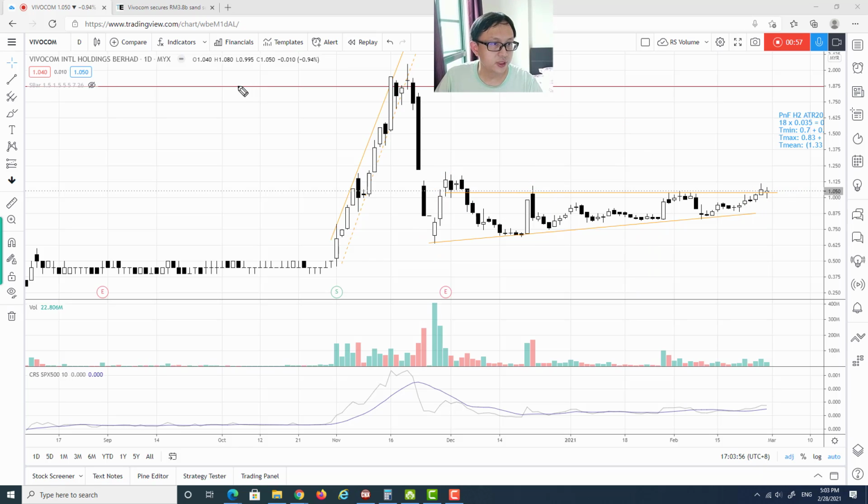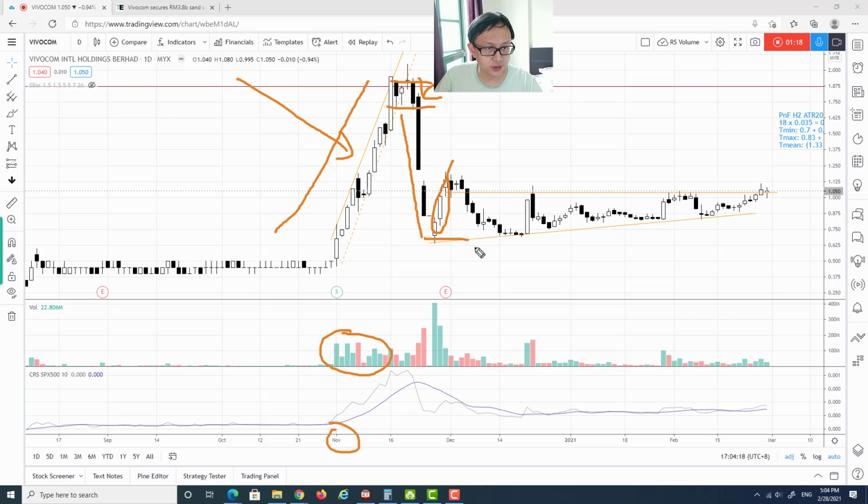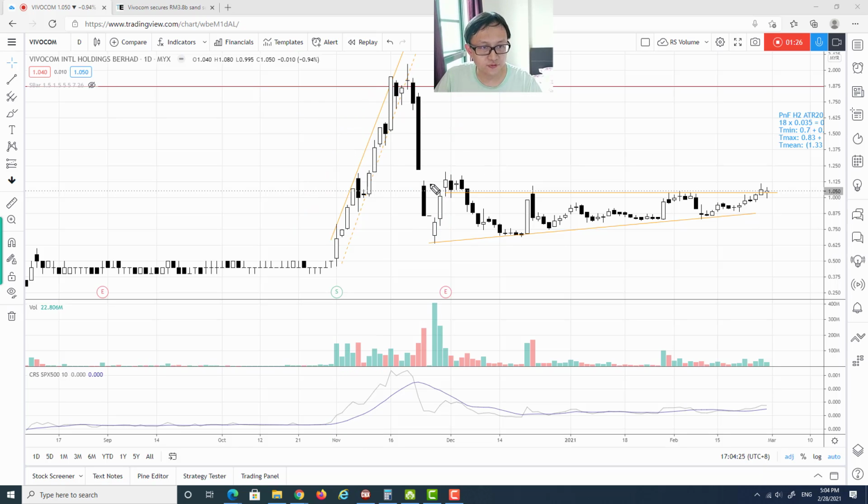So first of all, this chart actually stands out with this parabolic run-up. This parabolic run-up comes with a spike of volume that happened last year in November, and subsequently we see a collapse from the parabolic run-up all the way back to about 60 cents. And this change of character, which is the largest upwave that we have seen out of this downtrend, actually stopped this downtrend from moving down further and into this trading range at least.